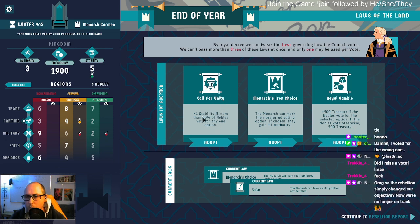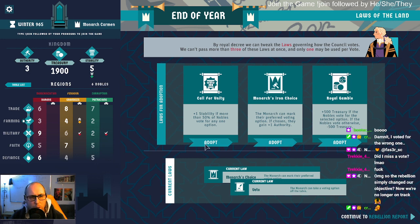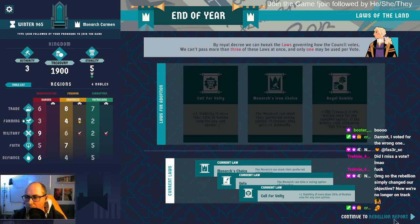Call for unity: plus 1 stability if more than 50% of the nobles vote for any one option. I like that. The monarch can mark the preferred option. If chosen, they gain an authority. I think I want the stability option on this one. Royal gift of 500 treasure if the nobles vote for the selected option. If the nobles no, let's go with this one. I'm going to introduce plus 1 stability. If 50% of you vote for the same option, stability goes up.